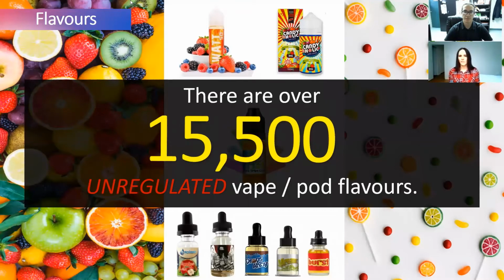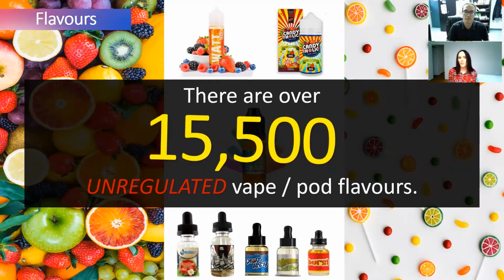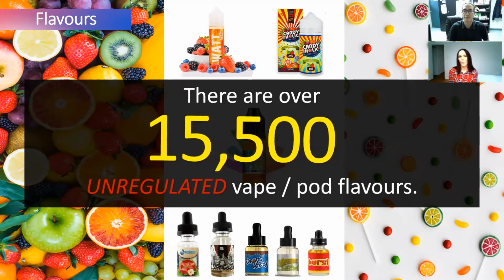So we talked about flavors, and vapes are known for their flavors, and it's sort of a selling point. There are currently over 15,500 unregulated pod flavors on the market right now. So what does unregulated mean? Unregulated means that most of these flavors are not tested before they're put out for sale, and that there's no standard for checking them. So if somebody wants to buy a vape and get some new pods or e-juice, there's no way of testing what ingredients have been put into it, or how safe it is. We don't know if the equipment that was used to make it was sanitary and clean.